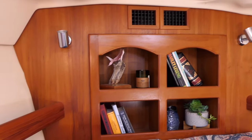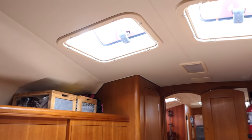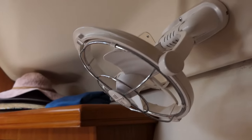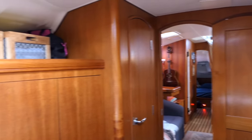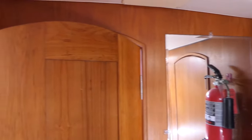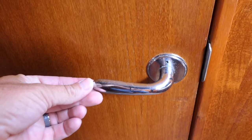The forward shelving unit acts not only as a beautiful display, but a four-screw access to both the bow thruster and tank vents. The cabin is incredibly bright and well ventilated thanks to two extra-large overhead hatches, in addition to two Caframo Sirocco 2 fans, new in 2020. As with the rest of the boat, all hardware is high-end and in great condition.